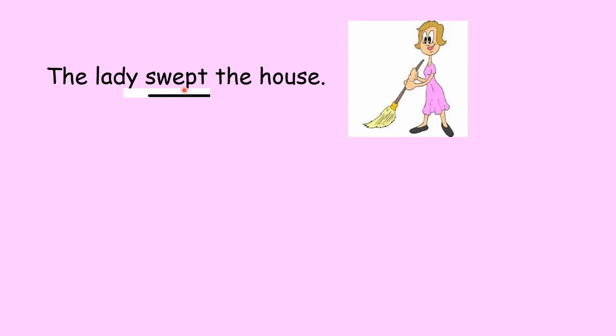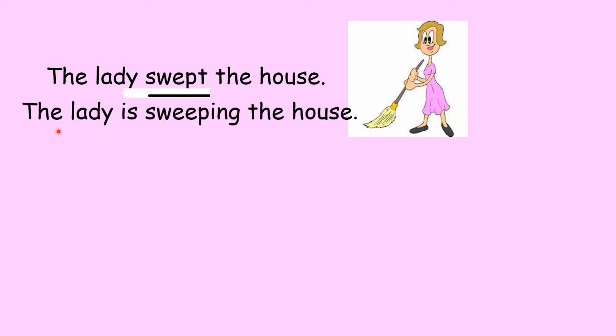Now to understand what is a helping verb, this sentence tells you the lady is sweeping the house. Now here the word sweeping is the main verb. But there is a word before sweeping that tells you that she is sweeping now. This sentence tells you she has already finished sweeping. But in this sentence, it tells you that the lady is sweeping now. There is a word ahead of it that tells you when the lady is sweeping.